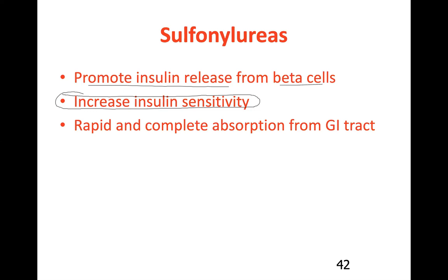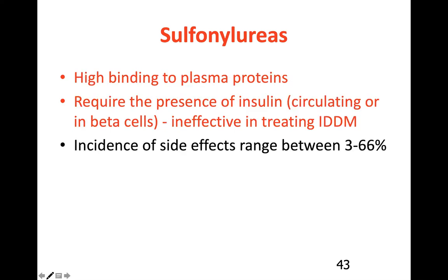We don't have to worry about injecting these. They have good absorption from the GI tract and are almost completely absorbed. Some of them do bind to plasma proteins, so we may have drug interactions there. But again, these require the presence of insulin, either circulating or in the beta cells where it can be released.